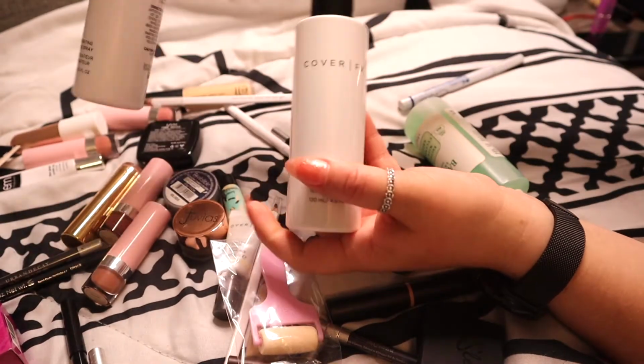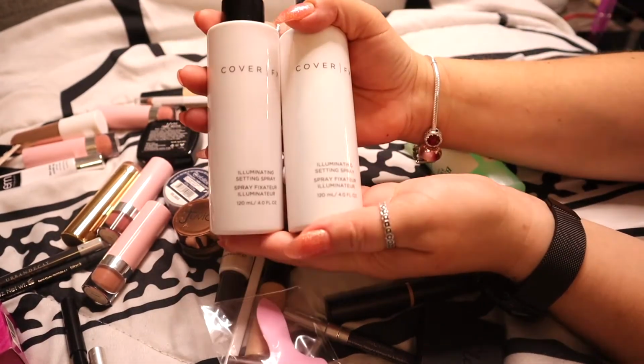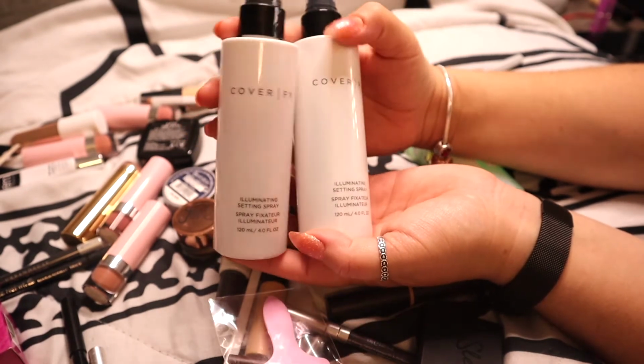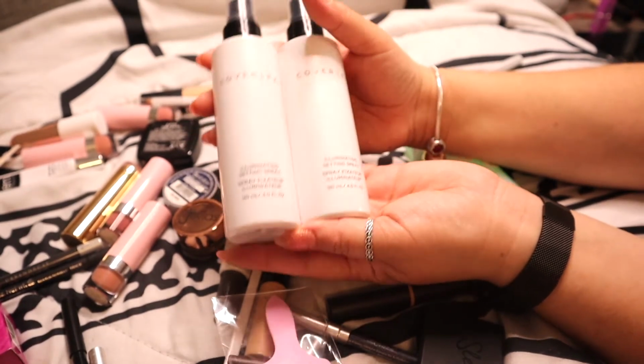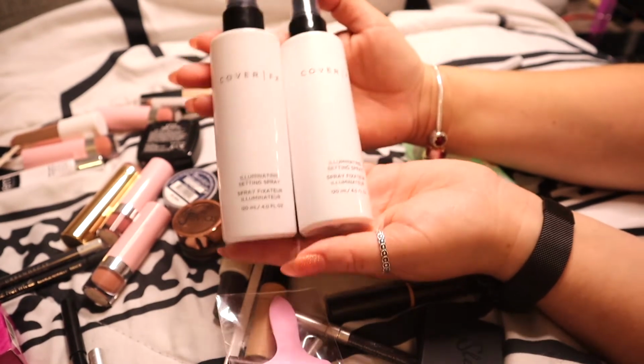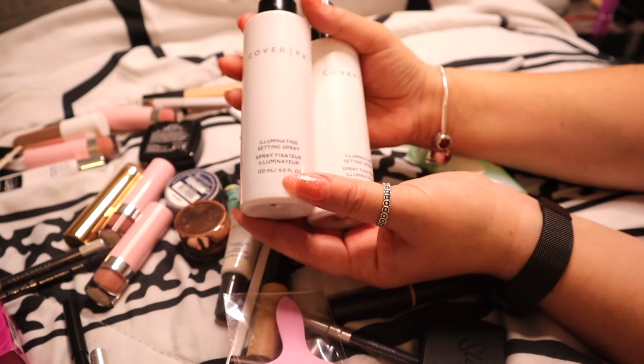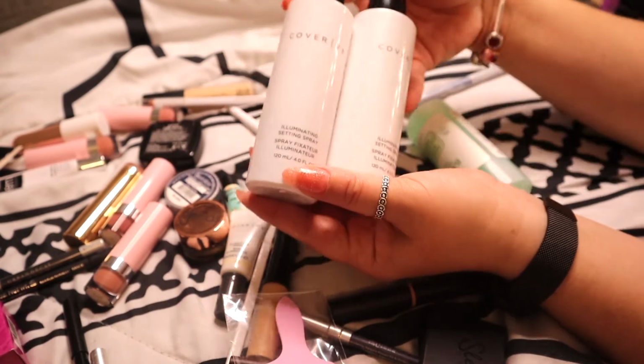I got 2 of these Cover FX Illuminating Setting Sprays. These are beautiful. I think I've used one of them, but I have so many setting sprays, guys, that I need to say bye to some. So that is the reason why I am letting these go. And yeah, that's it.